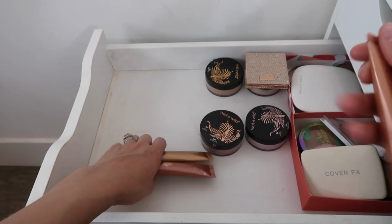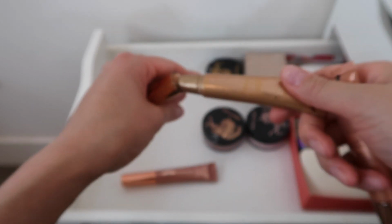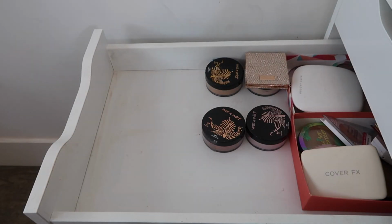And then the highlighter is gold. There we go, that is the gold shade from Charlotte Tilbury. So check out the gold one, Peachgasm. Honestly, if you like pink, check this one out. But I just think with liquid highlighters and liquid products, the more neutral shades, the better for blending.